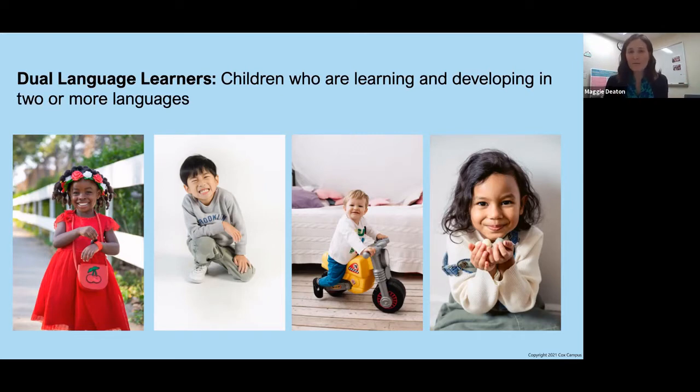So you may hear about dual language programs at schools. Like, for example, if my son, whose first language is English, went to a school and was learning Mandarin, that is not the language of his family. That is not the language we speak at home, but he's learning it as a second language. That kind of program often uses a similar name, but here we're talking about children who are learning and developing in 2 or more languages. If he was in that program, he'd still be learning another language, but it's slightly different.